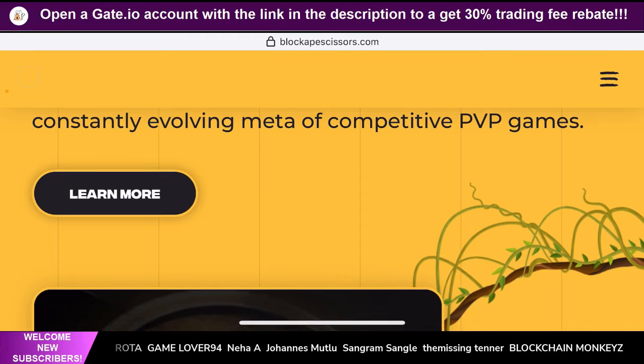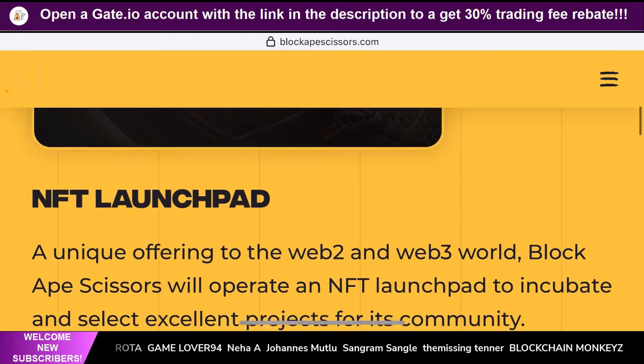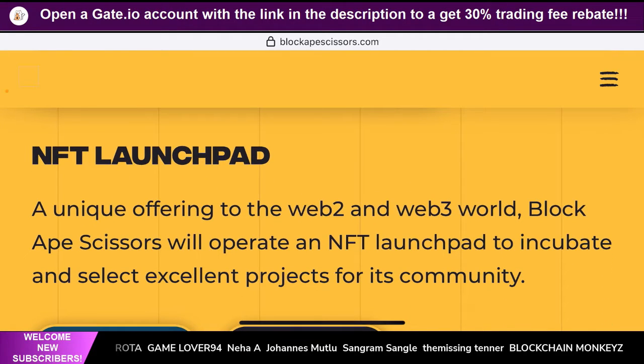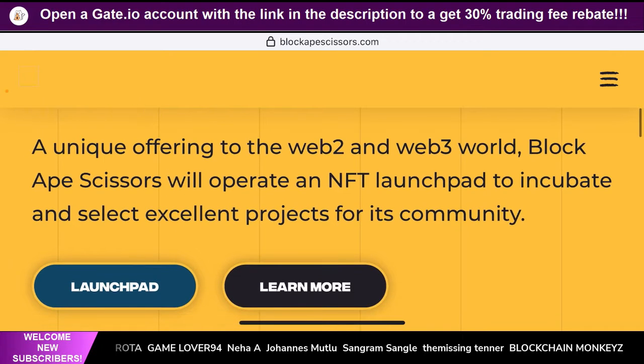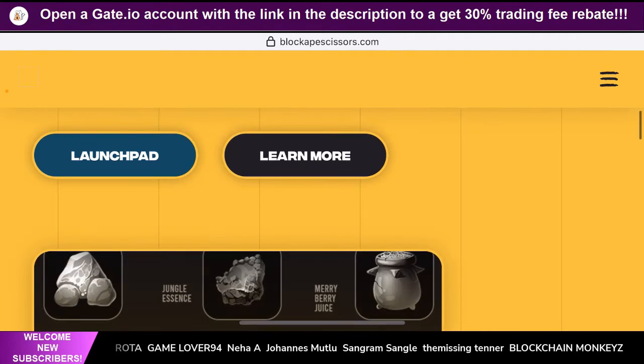You can learn more about that by clicking on the Learn More button here. And if you scroll further below, this is their kind of token. So they have an NFT launchpad as well built into their platform, a unique offering to the Web2 and Web3 world. Block Ape Scissors will operate an NFT launchpad to incubate and select excellent projects for its community. So if you're trying to buy some good quality projects, you can go through their launchpad because they thoroughly vet the projects on it, and you can actually make a lot of money if you get into some of these projects very early on, right? So you can click on the launchpad button to access the launchpad, or you can learn more by clicking on the Learn More button.